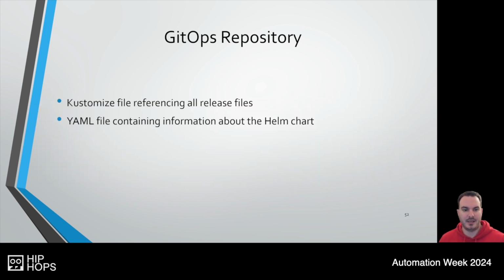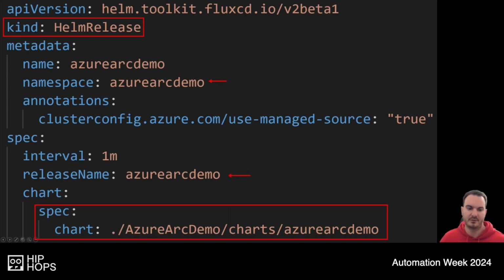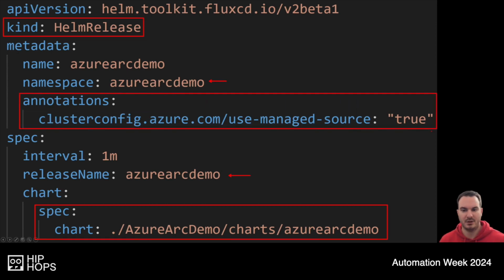And then we have a second YAML file in the repository. That's the Helm release we referenced before. And this YAML file is containing all the information about the Helm chart and for the deployment. So if you take a look at this file, you can see that the kind is also HelmRelease. Then we say in what namespace it should be deployed. We provide a release name and then the path to the Helm chart inside the GitOps repository. And this annotation here is only needed if you use an Azure Kubernetes Service cluster. But I added this here so in case, again, you want to try it yourself and just create a quick AKS cluster, you can just execute it.